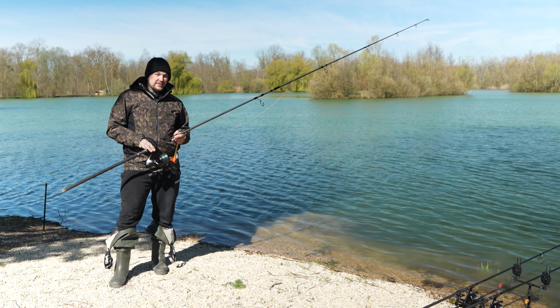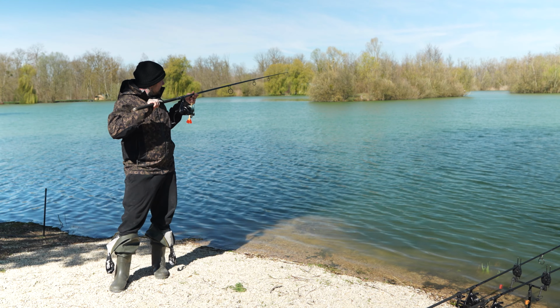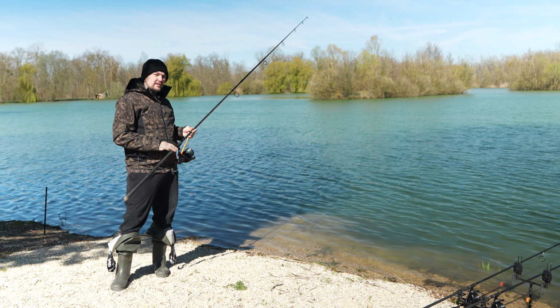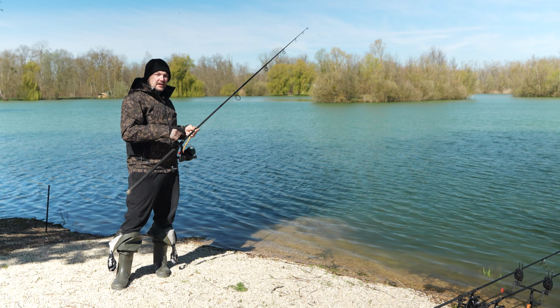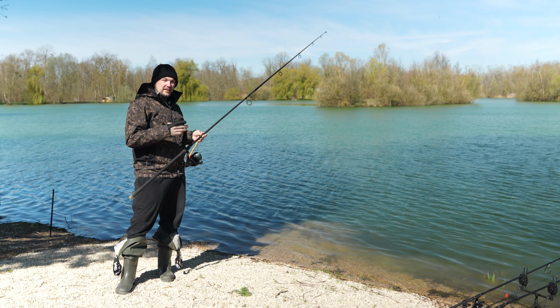So I'm going to do my first cast now. I want to focus on the two hydries on the right of the island. I'm going to cast into the area, clip the line, reel it back in, and then make another cast to feel the lead drop down into the clip, so you have a more sensitive feeling for the lead and the ground.